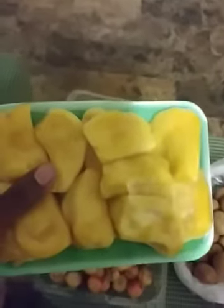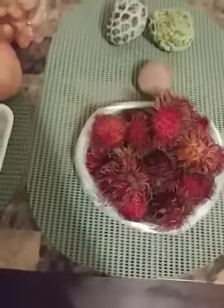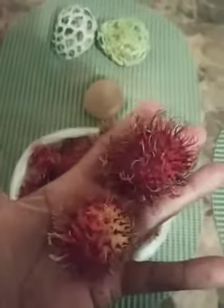Good old jackfruit. Got some jackfruit here. Let me put it close to the camera so you can smell it. You smell that? Smells so good. Then we have some rambutans. I hope I pronounced that right. But man, they look good.